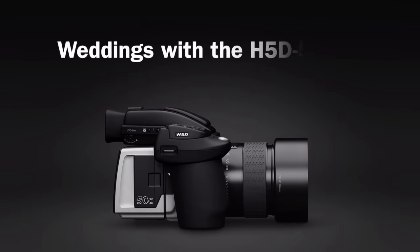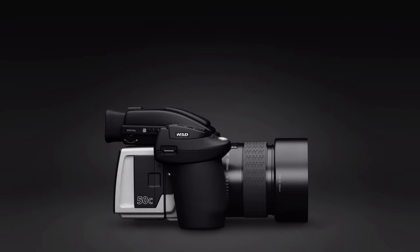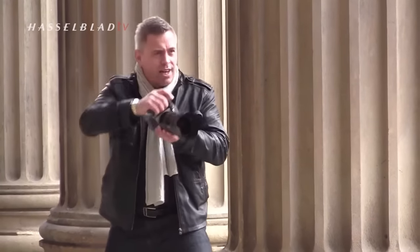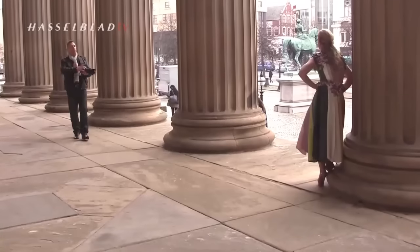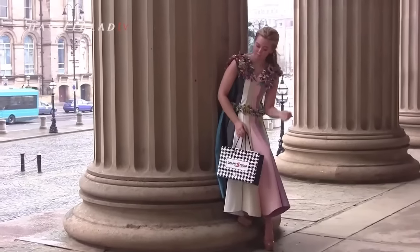The number four spot sees another Hasselblad. This one's a proper one, the H5D50C Wi-Fi. The 50C was the world's first medium format camera with a CMOS sensor. Up until then, we're talking January 2014, big sensor cameras had used CCDs, which aren't that great in low light.